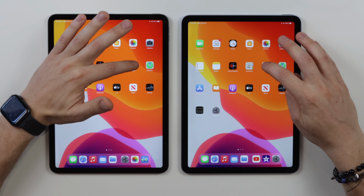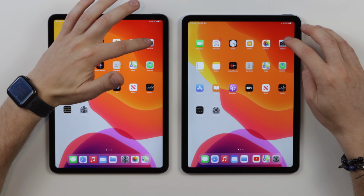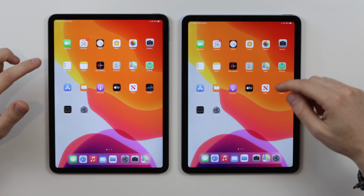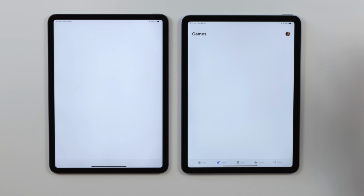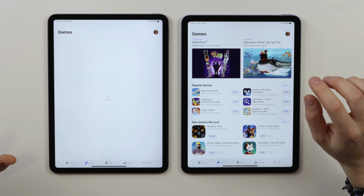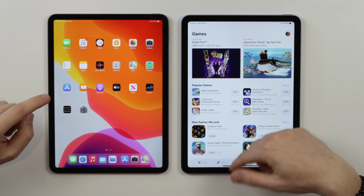So 1, 2, 3, pretty much exactly the same. Camera, 1, 2, 3. iPad Air focused first. App Store, 1, 2, 3. iPad Air destroyed it for some reason. Still loading on the iPad Pro there. Let's redo that test. Oh no, that's coming through now. It's taken about 30 seconds longer than what it should have. iPad Air beat it there.